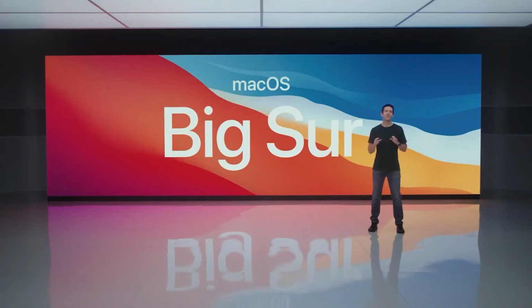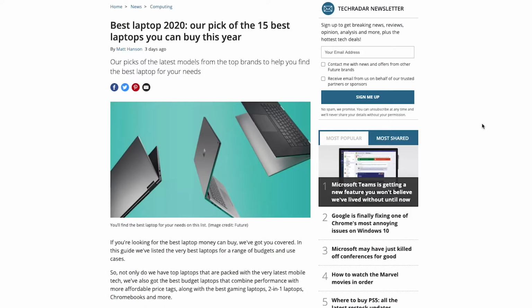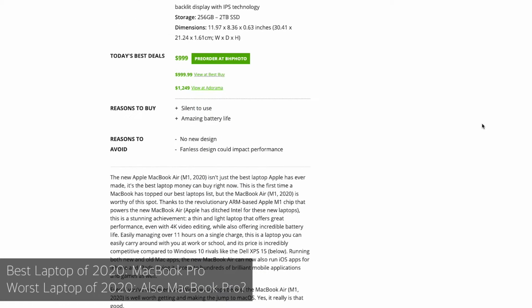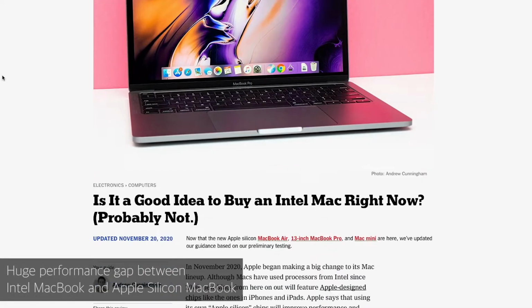The new MacBooks and Mac Mini with the M1 processor are really hot right now. Rumors have that the best laptop of 2020 is the MacBook Pro, and the worst laptop of 2020 is also the MacBook Pro. It's a joke based on the performance gap between the Intel Mac and the Apple Silicon Mac.